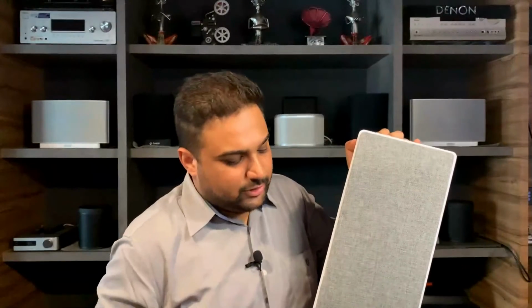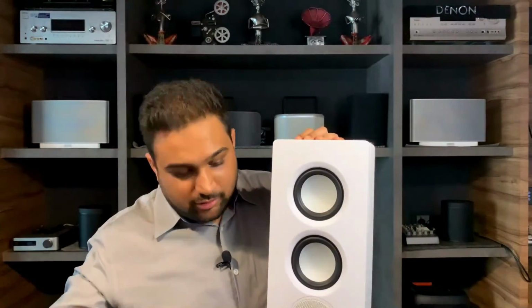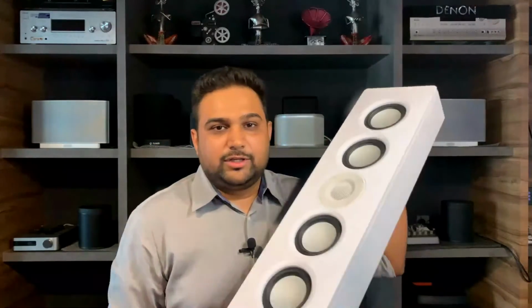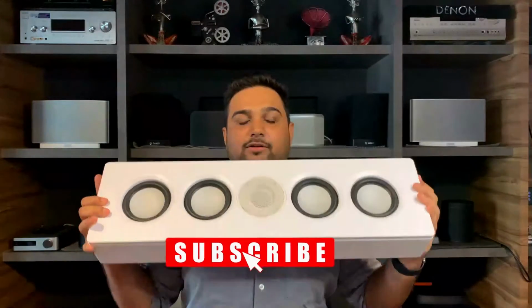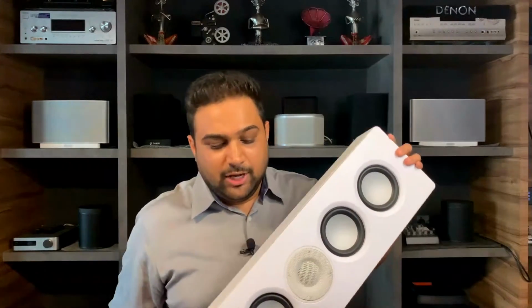As you can see, for instance, in this particular speaker, you have got multiple drivers, one tweeter and probably a couple of bass drivers as well. So these kind of speakers can be used in a front, center, right or surrounds application, and these are called on-wall speakers.